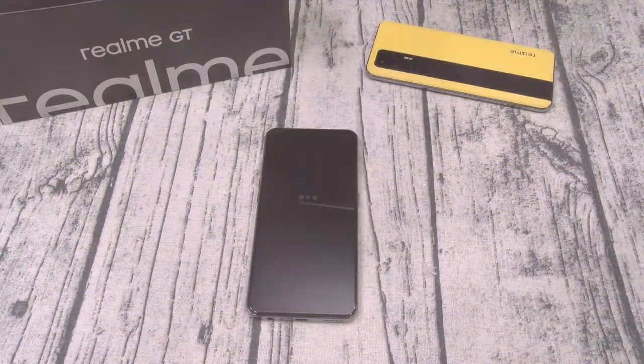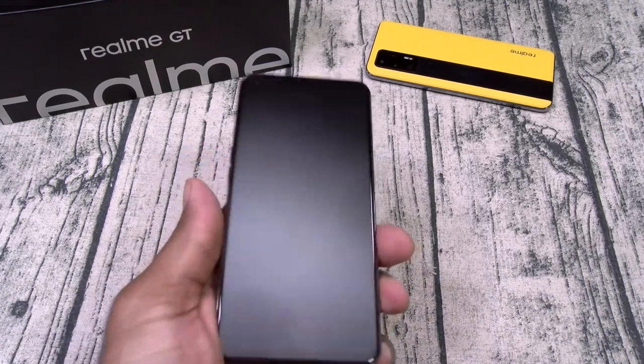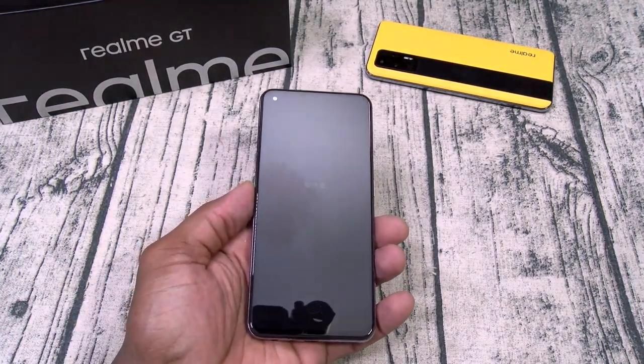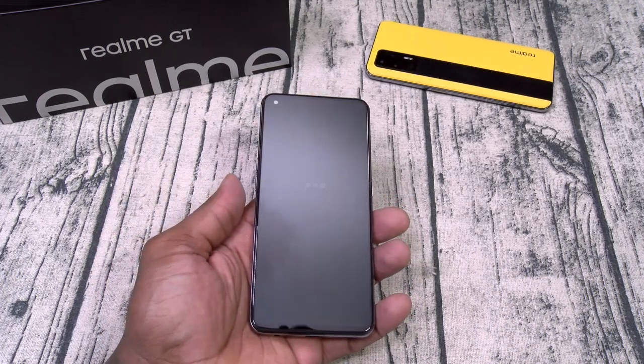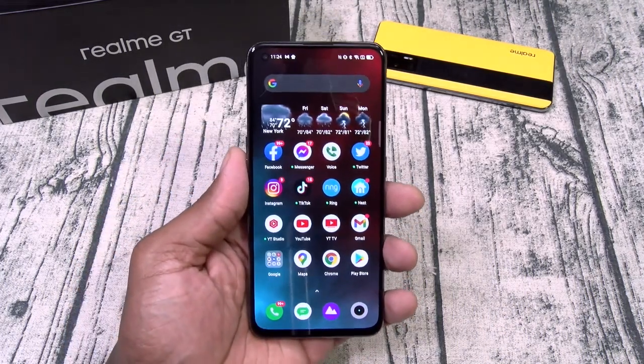All right, so now let's do one of my favorite tests, the RDA test, regular daily activities. Now, this is how most people are gonna use this phone. You wake up in the morning, you got an always on display, so you don't have to touch the phone. You can see the time, the date, your battery percentage, and your notifications. Now, when you're ready to unlock the phone, you don't have to press any buttons. Just lift it up while looking at it. Bang, right into your home screen.